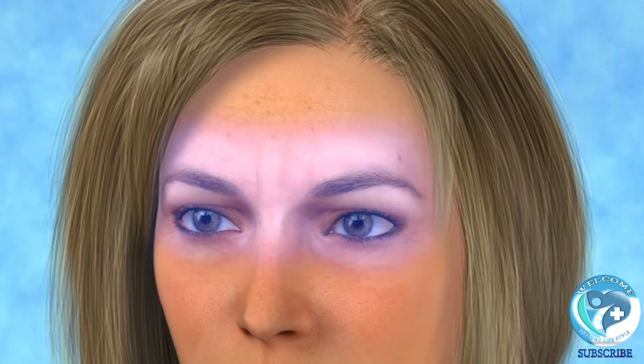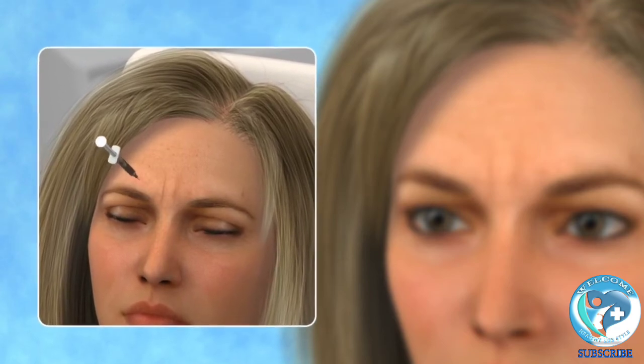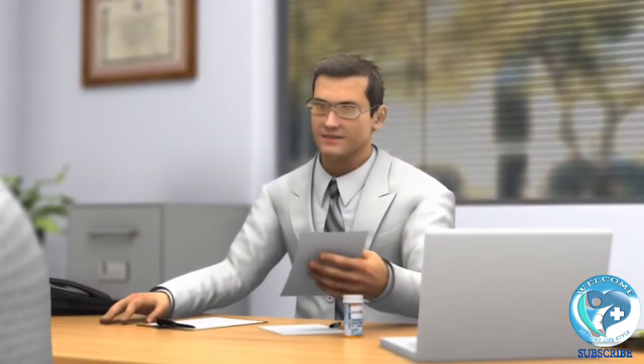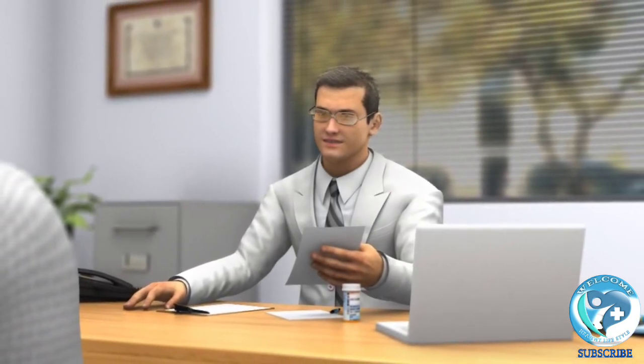Although rare, botulinum toxin may spread from an injection site to other areas of the body and cause side effects, and it may not be appropriate for all patients. When administered correctly, botulinum toxin type A is considered safe for use. Talk to your caregiver or visit the website of the US FDA or your country's regulatory agency for more information.